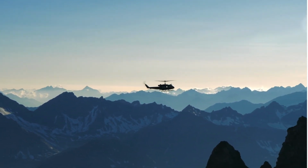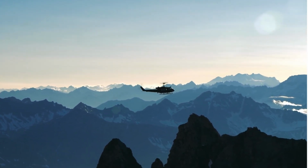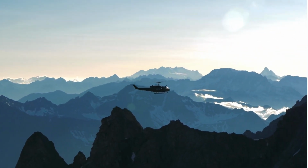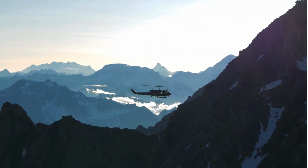It really seems like choosing the right rotor system is crucial to making sure a helicopter is right for the job. Absolutely. It's one of the most important decisions in the design process. Engineers really have to consider the mission, the performance goals, and the environment the helicopter will be operating in to choose the best rotor system.